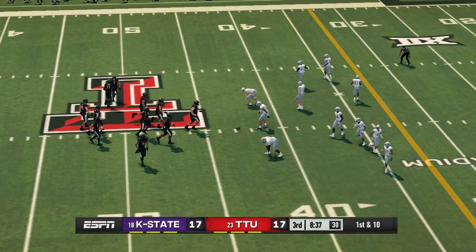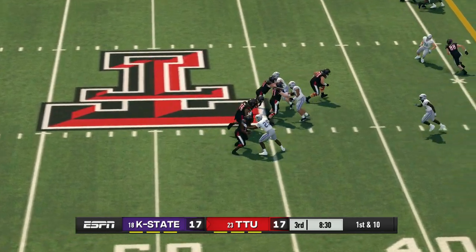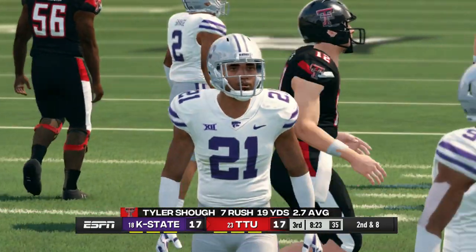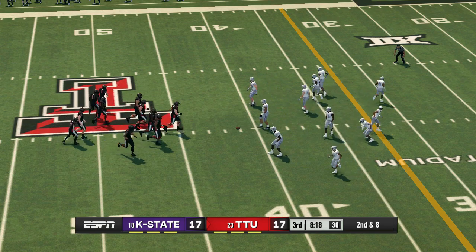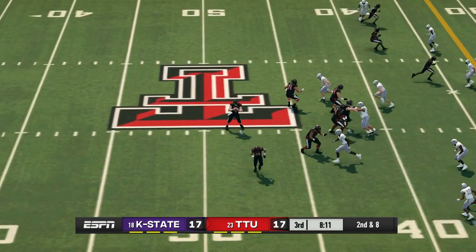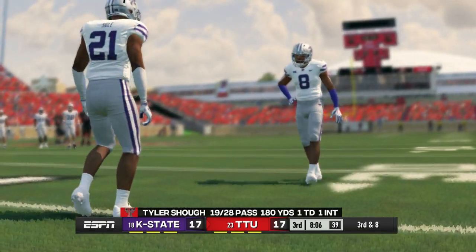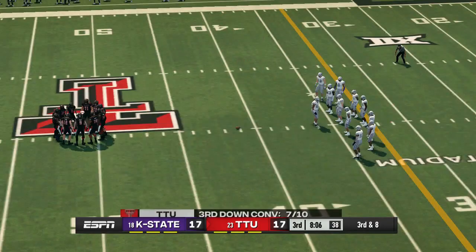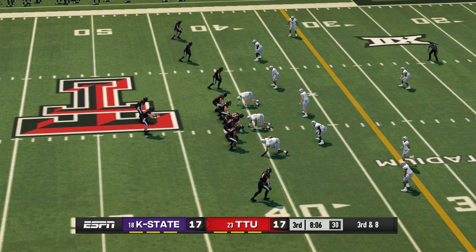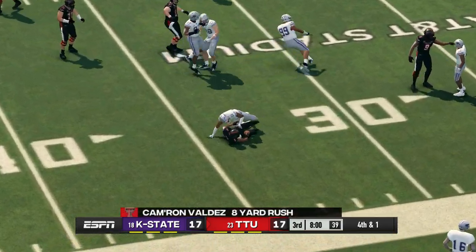First and 10, ball on the 43. And he tackles him hard at the 41. The quarterback gets a couple on the draw play. That makes it second and 8. Incomplete, trying to get it to his receiver. Third down now, and they need to get it down to the 33. And he's taken down around the 33-yard line.